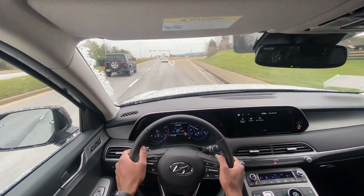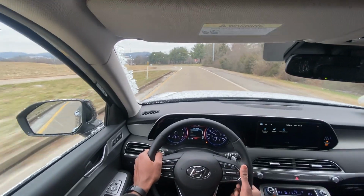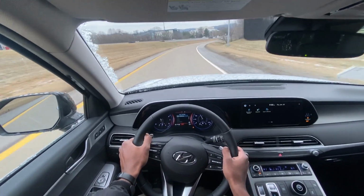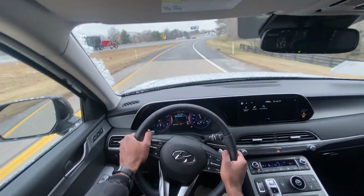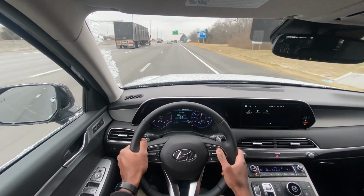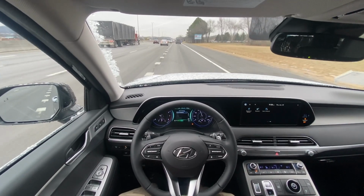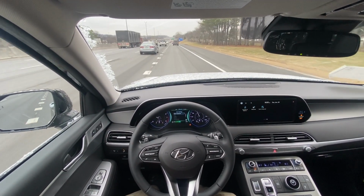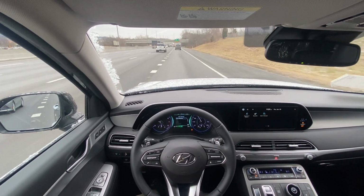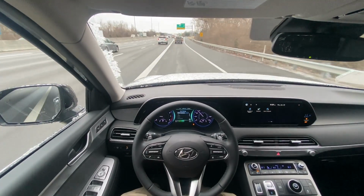But I'm gonna put it in the sport now. And this thing just really awakens in the sport mode. Just really good pull, even without having to shift. So I have the adaptive cruise on, and it's keeping that safe distance between myself and the vehicle in front of me. And it also has the lane centering on as well. And it's nice to have this even on a mid-level trim like the SEL. And a really good system.